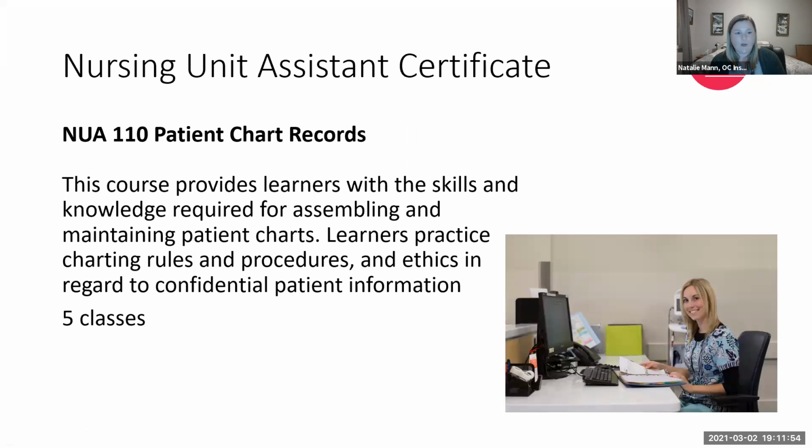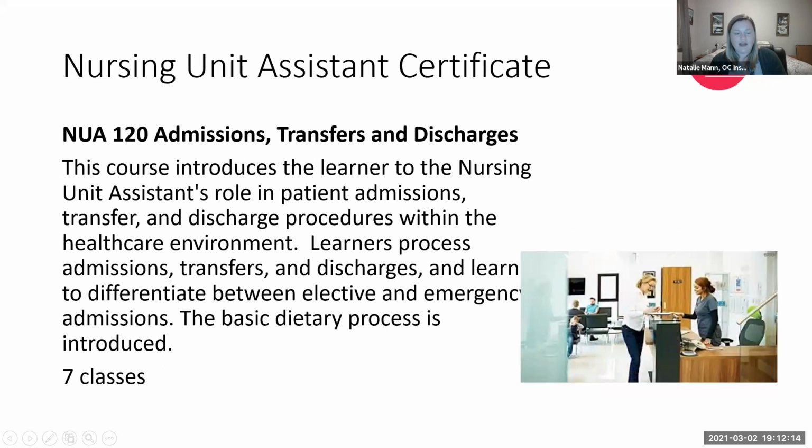The next module there is NUA 110, and that's patient chart records. Every patient who comes into a hospital does have a chart that has all of their information relating to that visit. So this module is about how to assemble that chart and how to take it apart and where everything belongs within that chart. Then we have NUA 120, admissions, transfers, and discharges. This is dealing with the technical portion of how a patient is actually admitted to hospital, how they move about the hospital from a computer standpoint, how we change their room, change their service, whether they're a medical patient or a surgical patient. And then once they leave the hospital, how the administrative side of that is done.